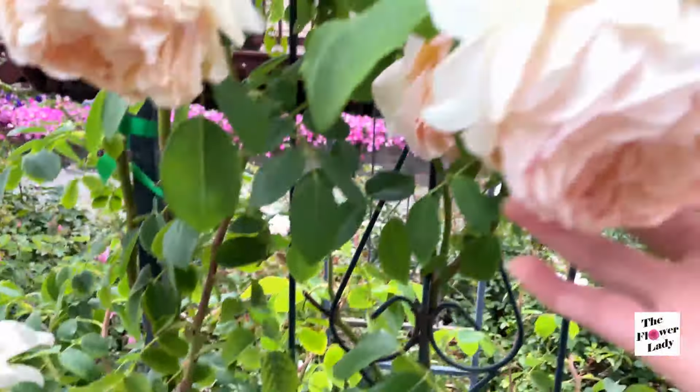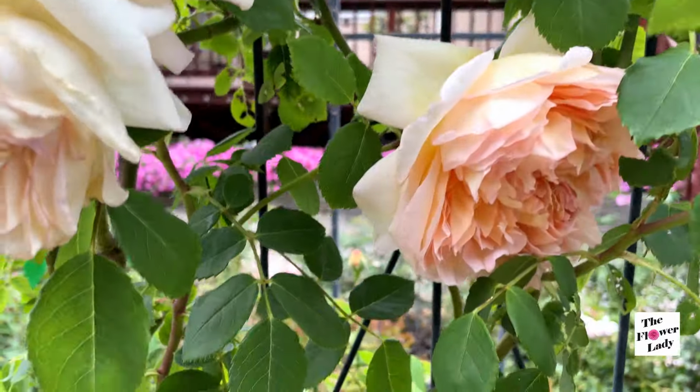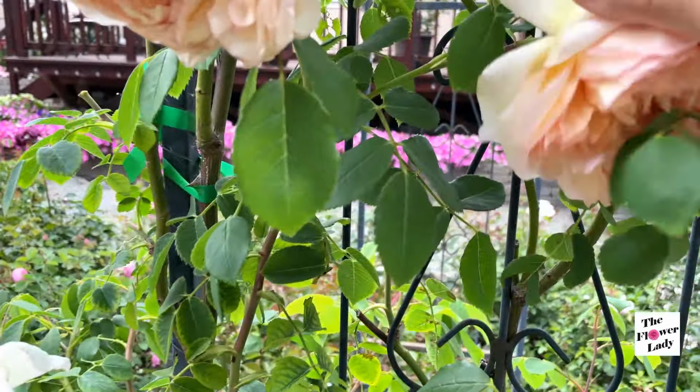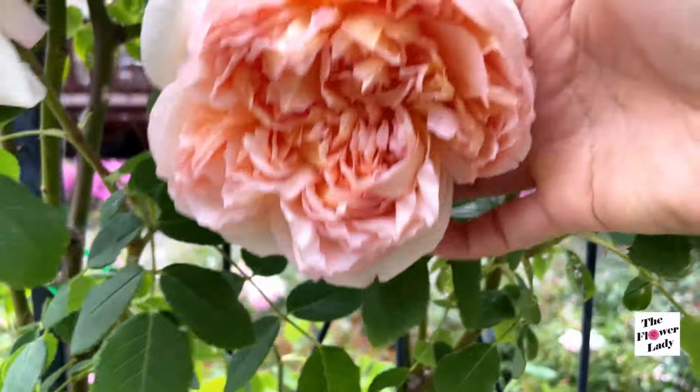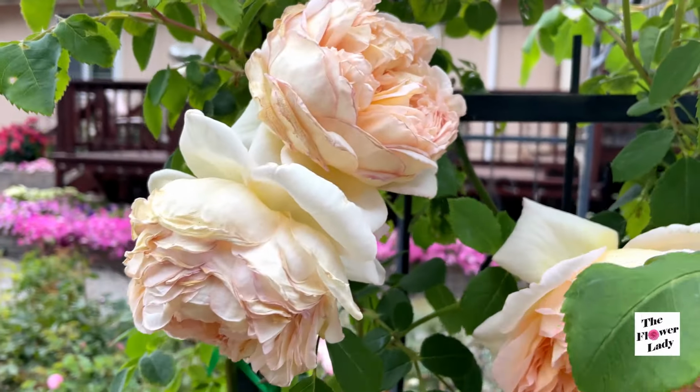I'm going to try to climb up here because this rose is a climbing vine, and there are roses way up here that I want to show you guys. Here's another one that's gorgeous, gorgeous, and another one right here. And then I'm going to turn over to this side.